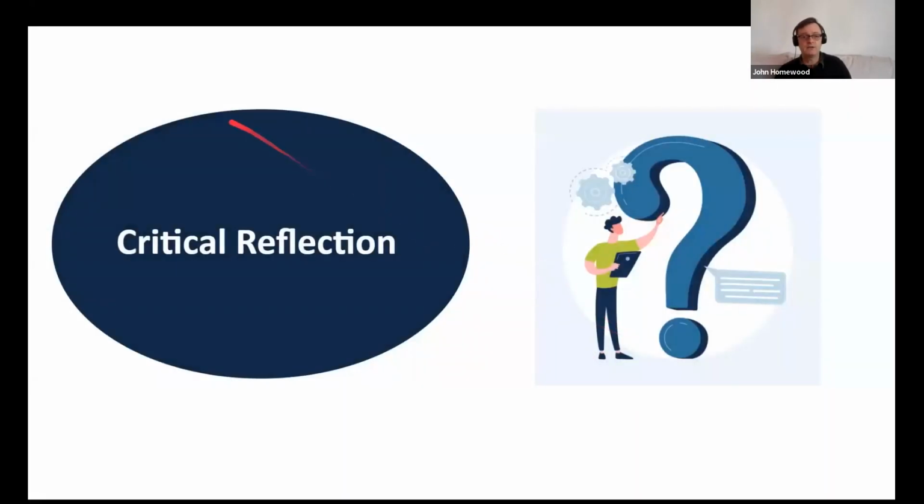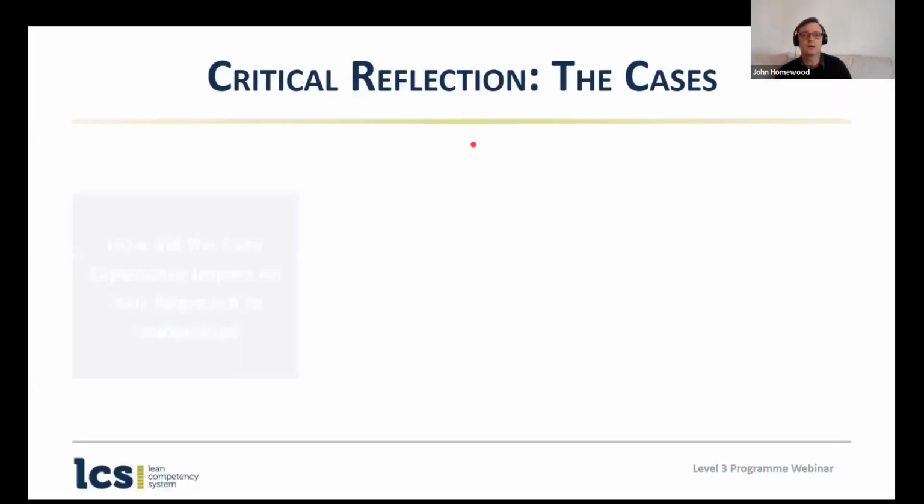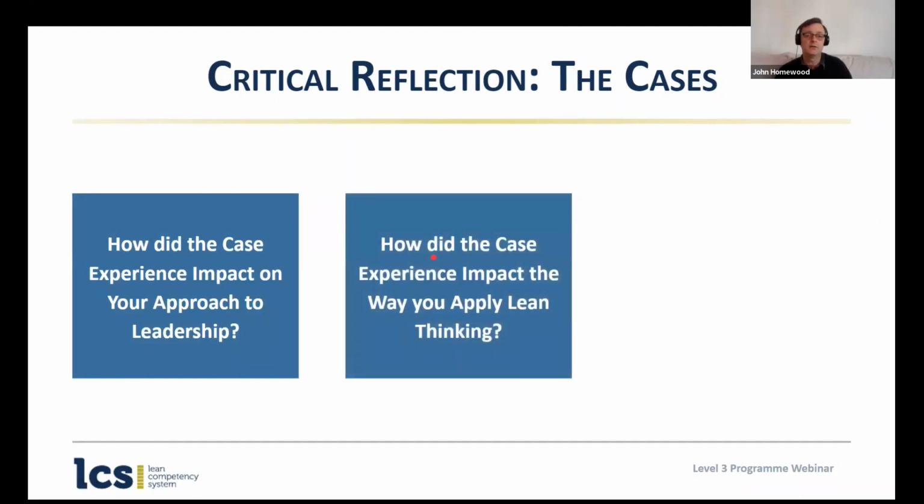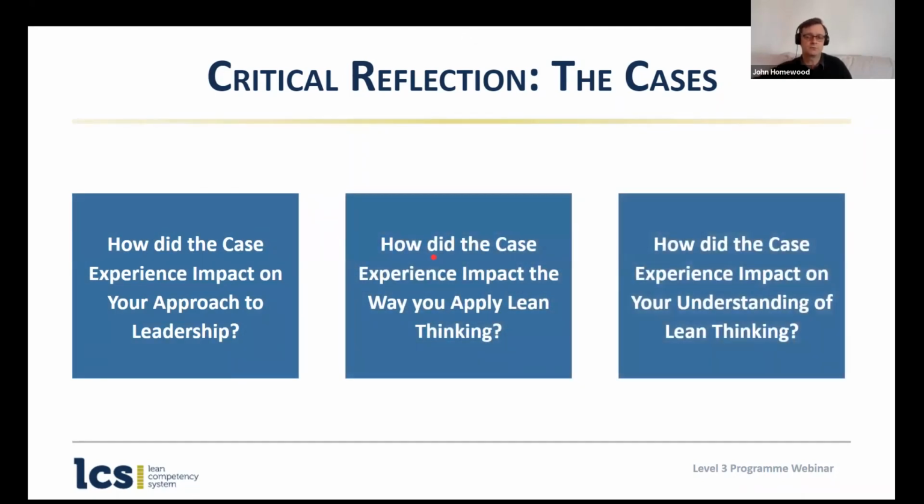I've mentioned critical reflection a lot. Many of you, I'm sure, have done this for your own purposes or within your role. And I also mentioned that there were three explicit questions on the case studies, and they're primarily to develop your thoughts and give insight for your assignment project.